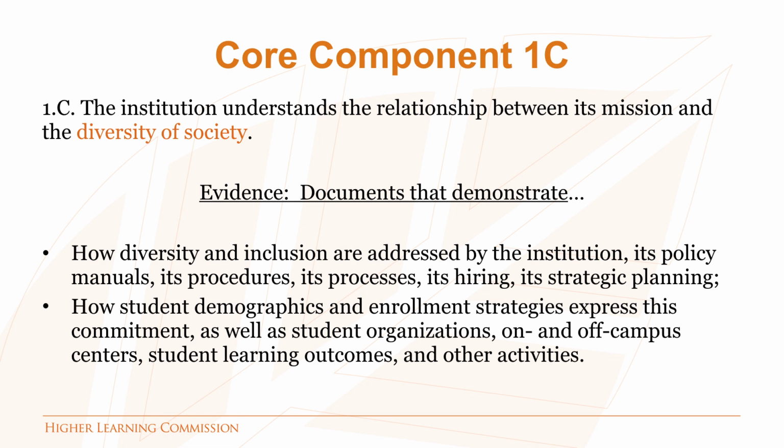Another example is related to the student demographics and enrollment strategies pursued by the institution, as well as on campus, how student organizations, on and off-campus centers, student learning outcomes, and other activities express this understanding.